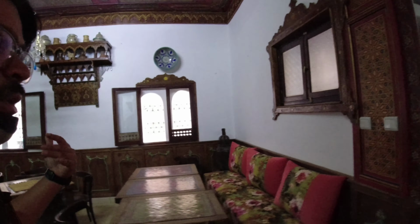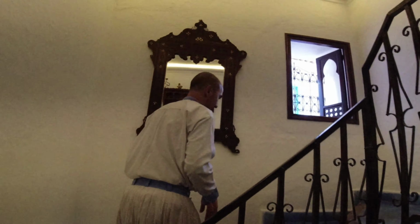Decor's win. It's really nice. It's really old style decor. Yes, it's an old house. Traditional Moroccan decor. Yes.